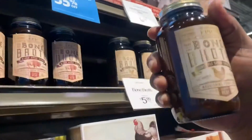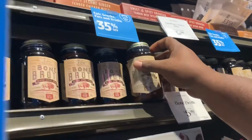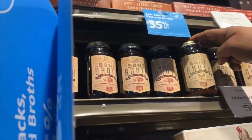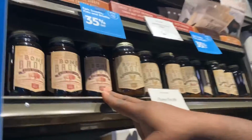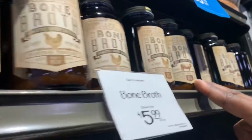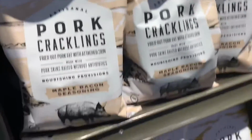Something else that he like. What's that? Bone broth. What you gonna do with that? Or what would you do with that? Probably make like a stew. Mm-hmm. A nice rich stew. Got some bison bone broth. Chicken. Regular cow. Yeah, rebel cow. Look at these pork cracklings.